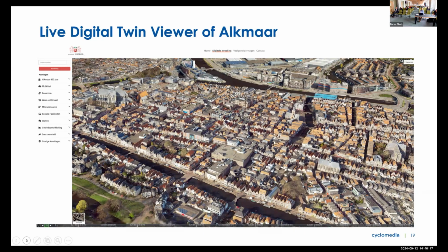And we see not only in Alkmaar, but by now we have out of 300, 160 local governmental customers for this product, where they are bringing multiple open and closed data sources into a viewer application. And obviously they have their own closed sources as well.